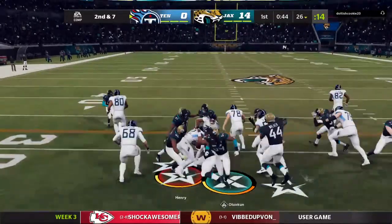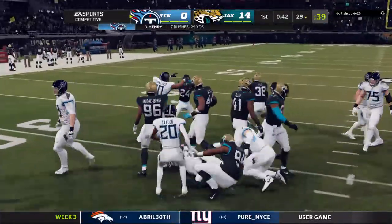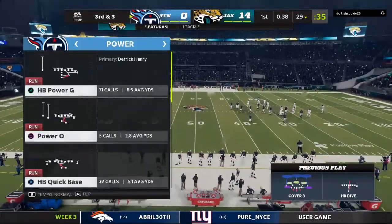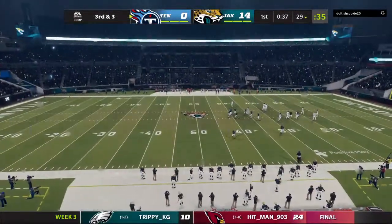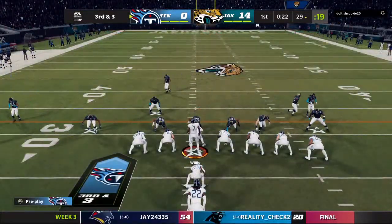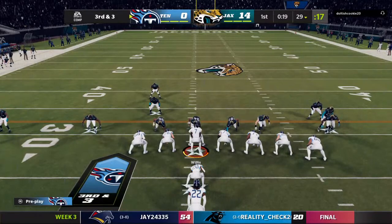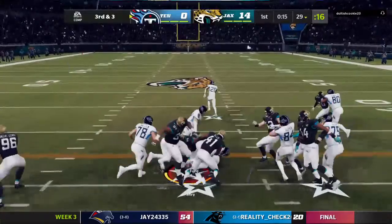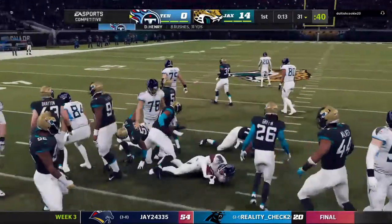This is Henry. He takes this for 3 to the 29. If you're looking for glory, looking to get your name in the headlines, you do not want to play nose tackle. But how about what we just saw there? The ability to hold people up, take on extra blocks, and actually slip them and make a tackle on that play. That's big time.